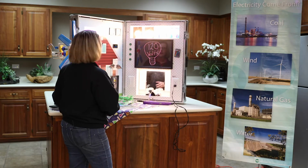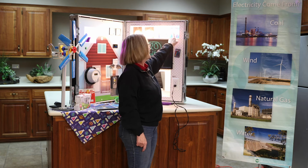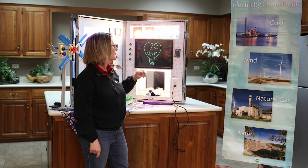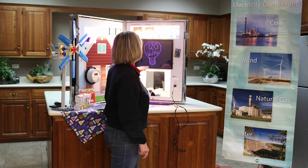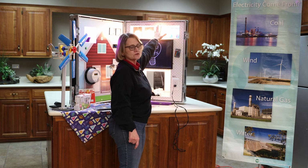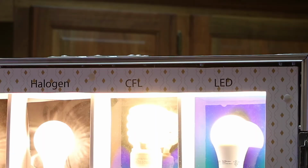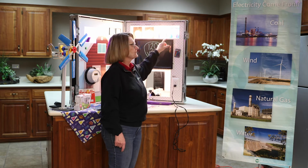Now, this one, I paid about $4.50, and I got 1 light bulb. This is the LED light. Now, I can put my hand here, and I can feel the heat from each of those light bulbs. But this one, I can grab a hold of it because it doesn't get that hot. And it's also plastic now.